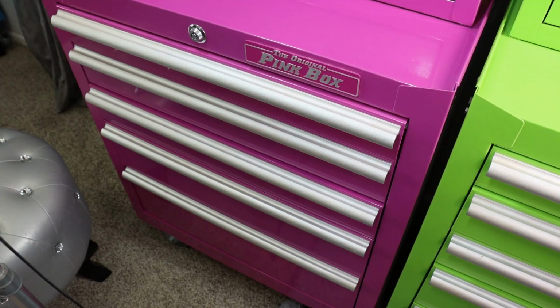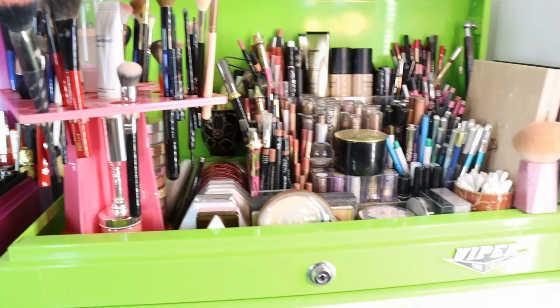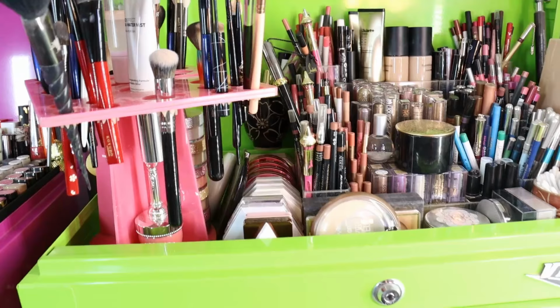Now we're moving over to the Viper green toolbox. This is actually where I'm standing right now. Here is the mirror, and this is where I actually stand to film. And so this is right to my left. It's to the left of me here. And I keep stuff that I primarily use a lot.